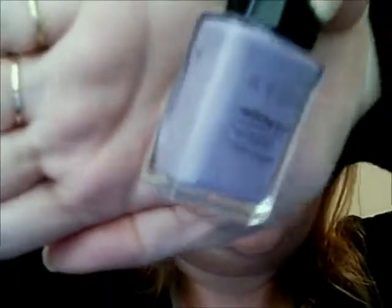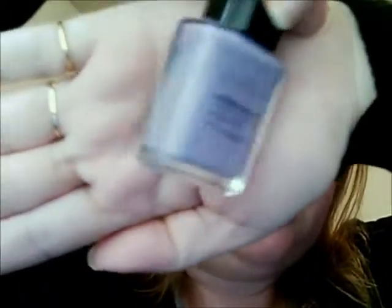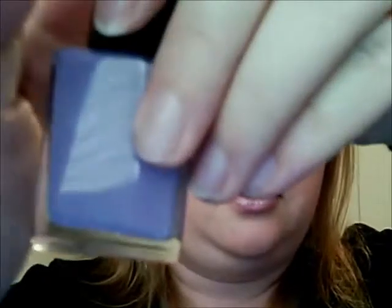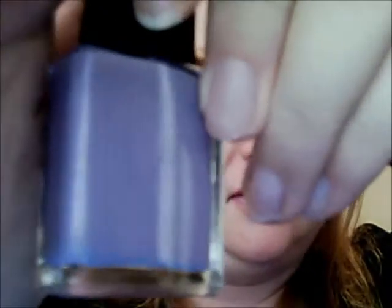I don't know if you can tell with my lighting that this is a very pale lavender color. It just kind of looks gray, doesn't it? Let's see if I can block the light out at all. Oh, there you can see. There you can see that it's purple.